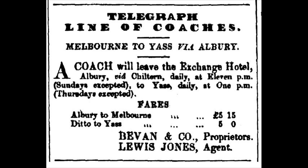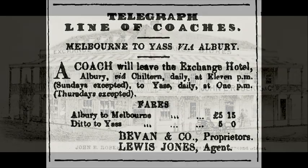After Brickell and Kidd returned to America in 1862, the new lessee was Lewis Jones. Mail and coach lines had operated for several years from the hotel. Jones was, for many years, the booking agent for Cobb & Co., for Crawford's, and for Connolly and Company's coaches.